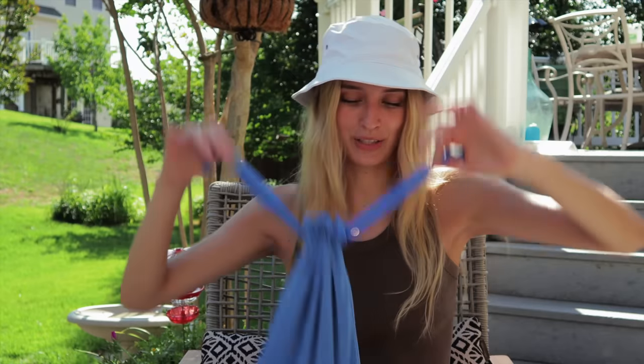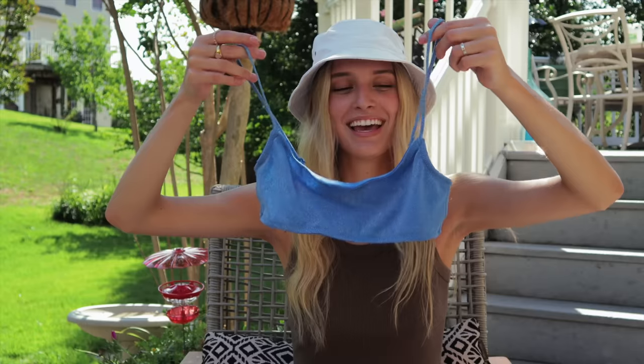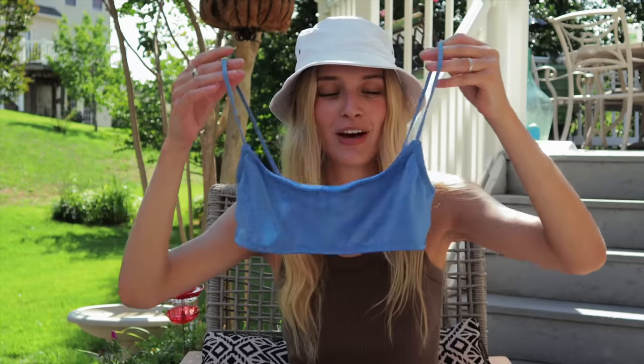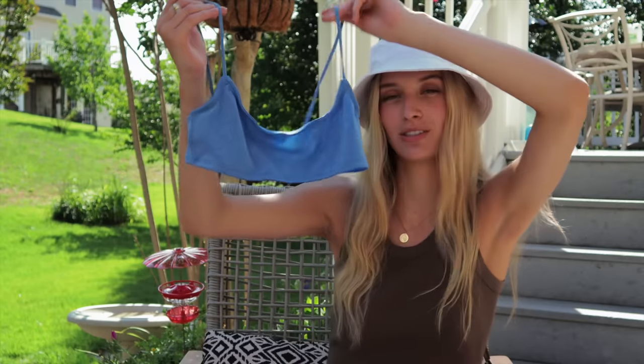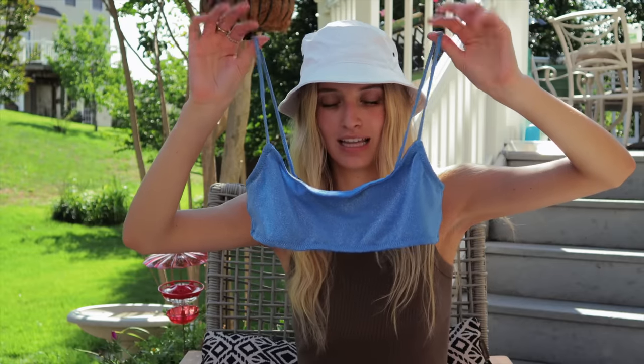I got another sparkly one, and this one, the straps aren't as bad as the gold one. These ones are actually way nicer. I feel like it's a nicer material in general. But I love the color. It's just such a solid blue, and the sparkle in the sunlight is really beautiful. Like I said, the straps are really nice and they aren't as scratchy.